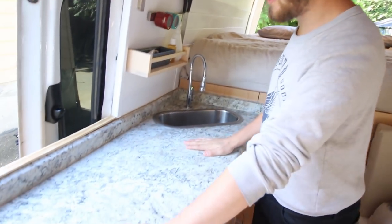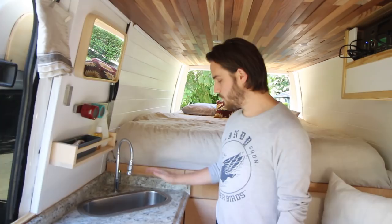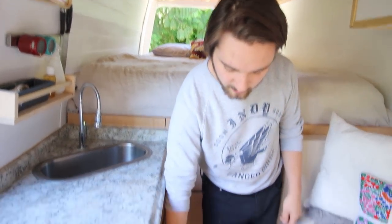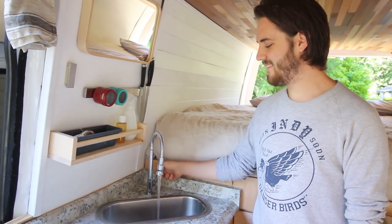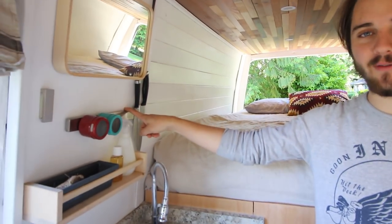But here's our countertop. We just got this for $100 from Home Depot. And we used the same sink from our last build, but last build we had a hand pump, which was pretty efficient, but you had to crank constantly, and it just kept breaking. So we upgraded and got fancy on this build. Here's the switch. So you flip it on. What? Is that automatic water, babe? Wow. Anyways, guys, we've got a couple of knives here on this magnetic strip, and no, they don't fly off while we drive.